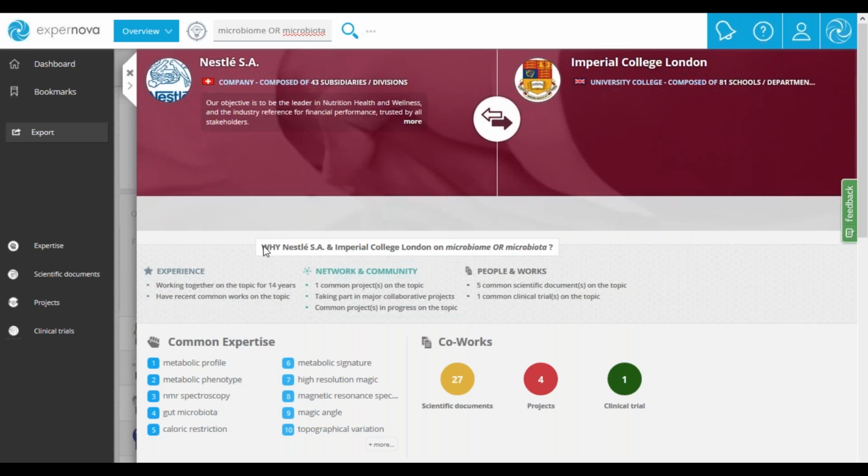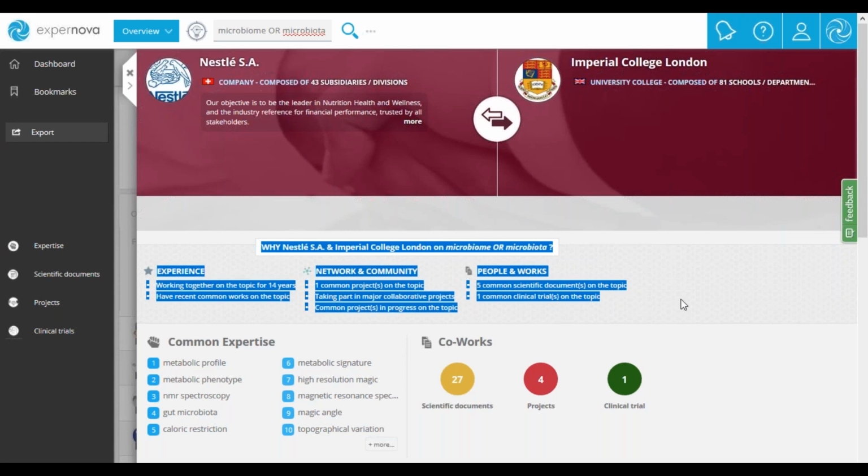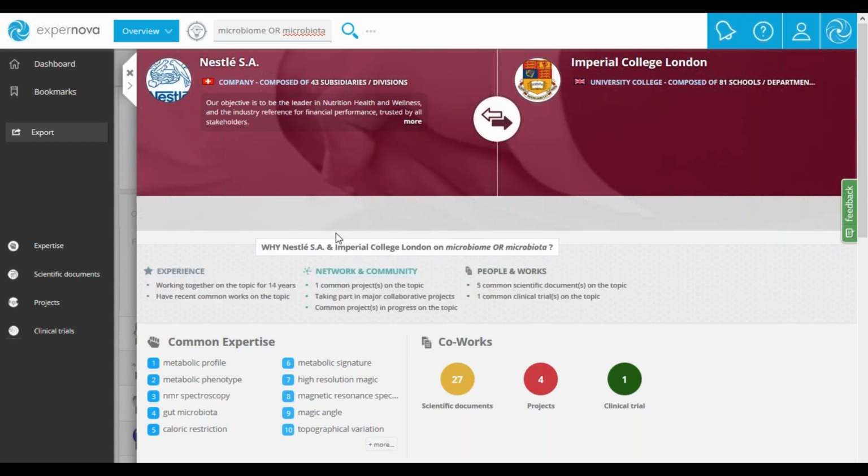One more time, here we have the why section that shows you why Nestlé and Imperial College London are relevant to our query. We can see that they have been working together for 40 years and they have recent common works on the topic. In terms of network, we can see that they co-participated in a common project on the microbiome, and there is currently a project related to the microbiome. In the people and work section, we can see that they have co-published 5 common scientific documents, and they co-participated in a clinical trial on the topic.